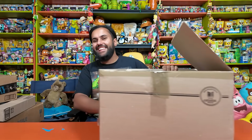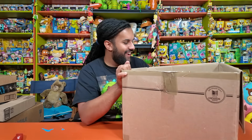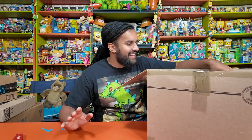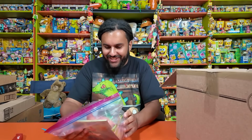Oh, I already like the way this is going. I can see a little green label right there at the bottom. If you guys don't know what a green label is, it is SpongeBob. Of course, you guys can tell if you don't know already. I collect a lot of SpongeBob. But that is the first line of products, so you know it's vintage. Let's see what we got here. We have, ooh, the Patrick.